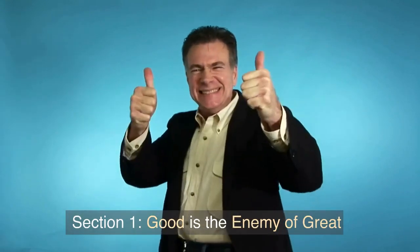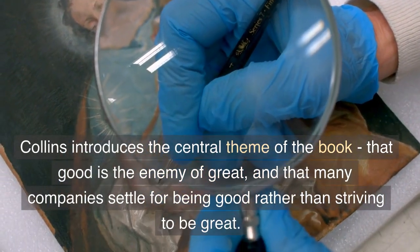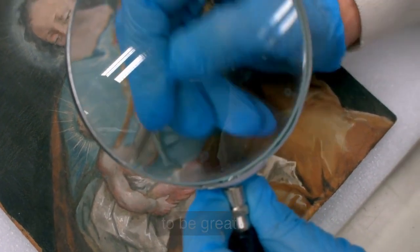Section 1, Good is the Enemy of Great. Chapter 1, Good is the Enemy of Great. Collins introduces the central theme of the book, that good is the enemy of great, and that many companies settle for being good rather than striving to be great.